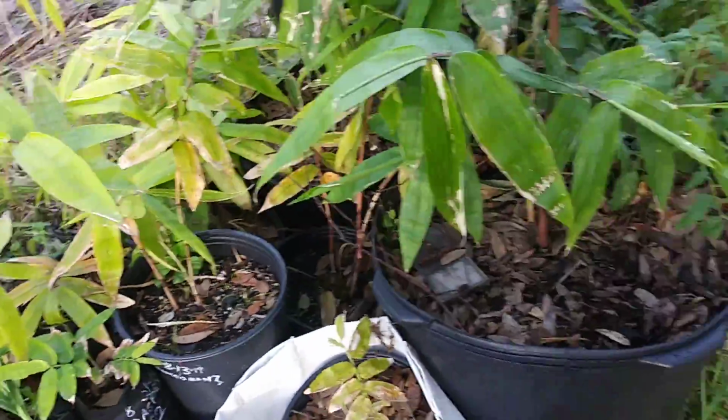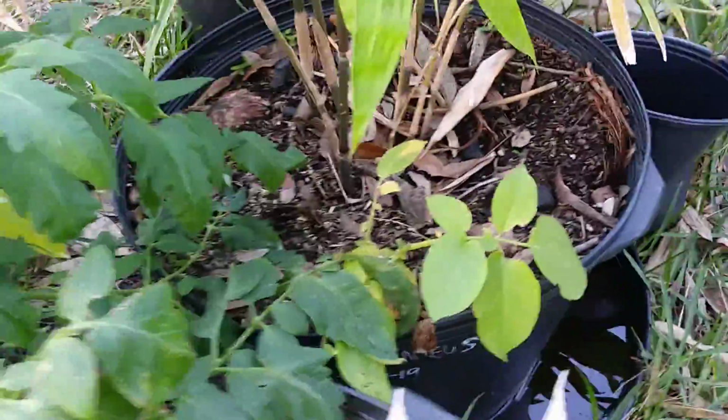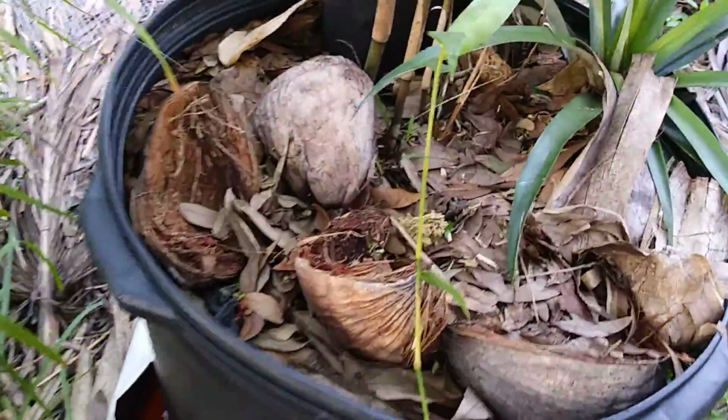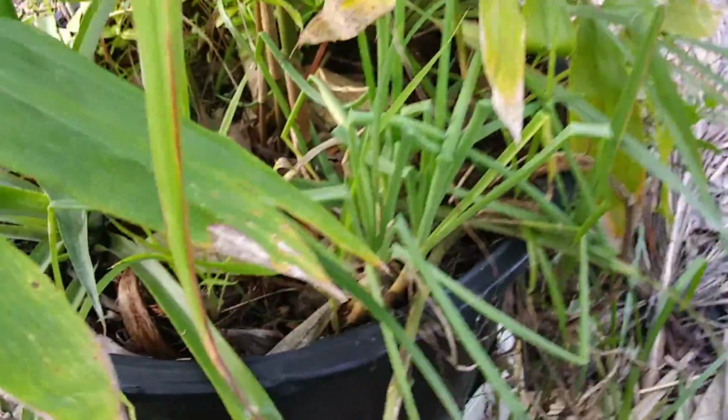So yeah, January 30th, starting to get some new shoots, but no new shoots in my big pots on my giant bamboos. Not in there.